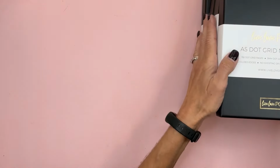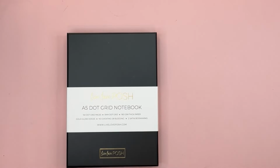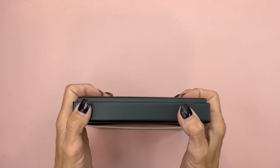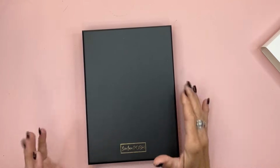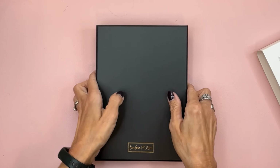Y'all, they're so pretty. It's hard to pick a favorite. So these are going to come beautifully packaged in this really nice box that says Live Love Posh in gold. It's going to have 150 dot grid pages, 5mm dot grid, 160 GSM, very thick paper, so there won't be any bleeding with your markers or anything like that. And y'all, they're so pretty.